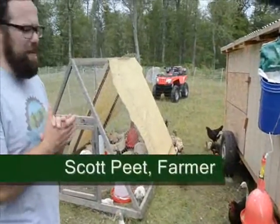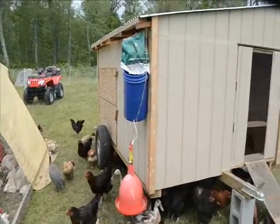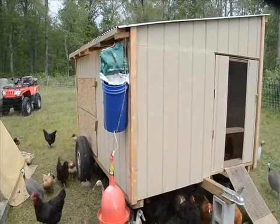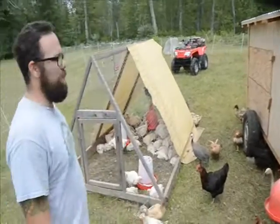Axle, and I built the whole thing on 4x4s, and we have a sunroof in there, nice sunroof in the sides and the back. You can open up for eggs. So Scott, tell us a little bit about what's going on here.